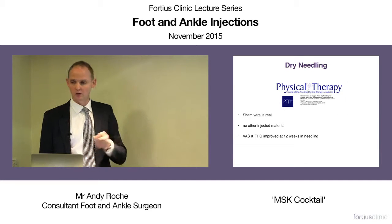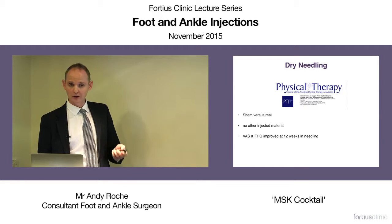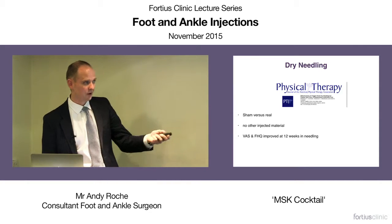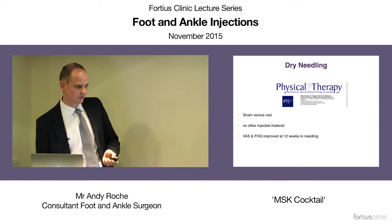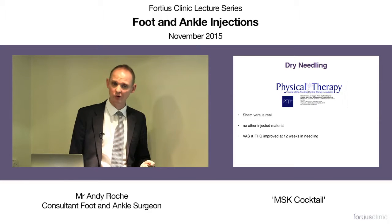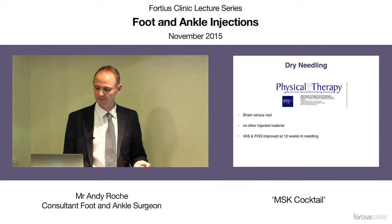Dry needling, I don't know if you do dry needling or if you don't, but I've seen it done. I don't personally do it, but I've seen it done before. It can be painful for the patient, especially if you take them back 3 or 4 times. And there have been some studies that looked at sham versus the real thing. No other injected material, and they showed a very short-term benefit with dry needling at only 12 weeks, but I couldn't find any long-term studies to support the use of dry needling.